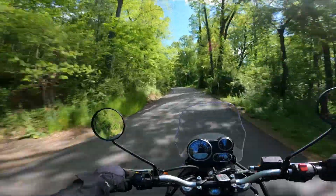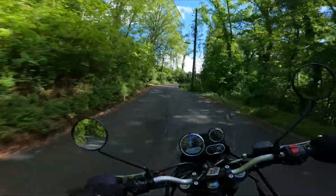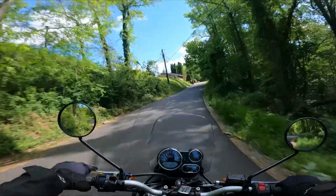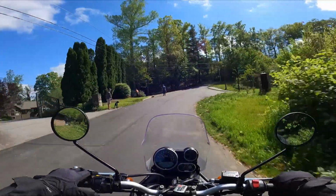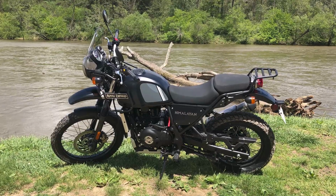Well, you might notice that the view looks a little different today. Oh, I accidentally bought another motorcycle. Not sure how it happened.